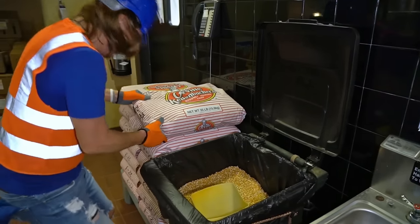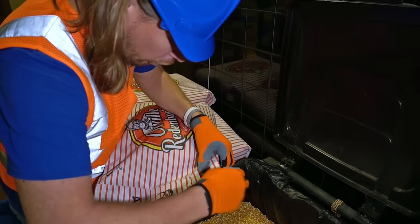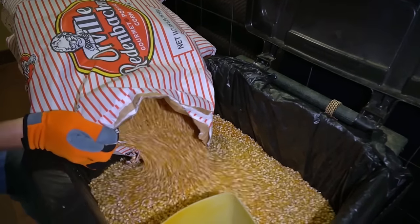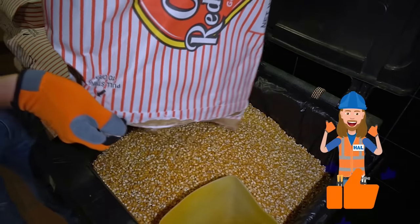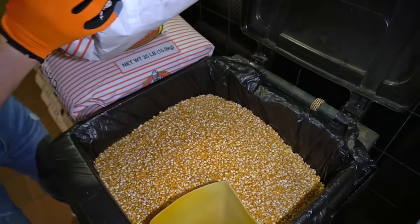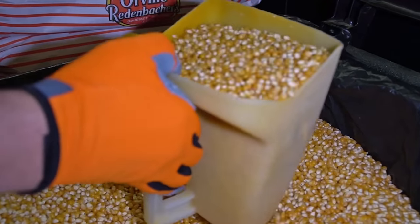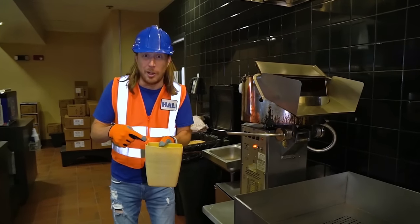See that right there? We got our bag here. Here we go. Get our rope here. Let's see if we can get this. Oh, there it is. Check that out. Wow. That's a lot of corn kernels. A little bit more. I think we got them all. All right, let's get our scoop. Yeah. I think this is going to make a lot of popcorn.